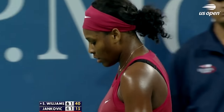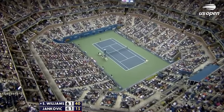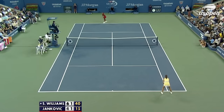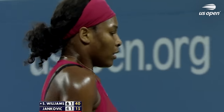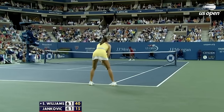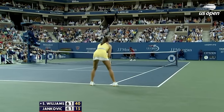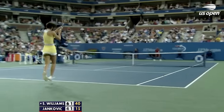You just get the sense that Jankovic, to stay in this match and stay even with Serena, has to play outside herself 10%. Serena, yeah. But Serena, you don't get that sense. To win this match, she just has to play at the level she's capable of playing. Mm-hmm. Yeah, absolutely. It's not as much of a stretch for Serena. Game point to get to 2-1 here in the second.